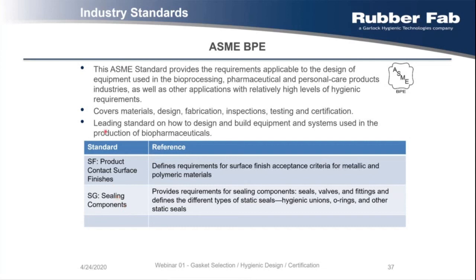So if we see here, the ASME BPE covers materials, design, fabrication, inspection, testing, and certification. And again, to compare it a little bit with the DIN, it also says something about your materials, about your design, but not in the way the ASME BPE does it. So we can call the ASME BPE the leading standard on how to design and build equipment which we use for the production of biopharmaceuticals.